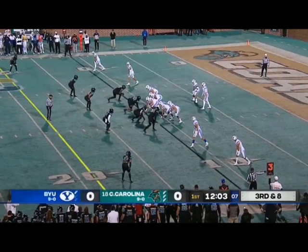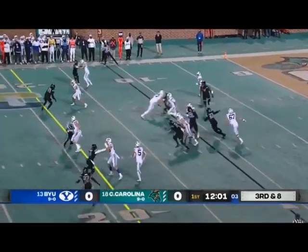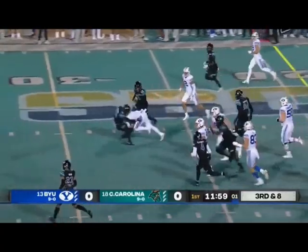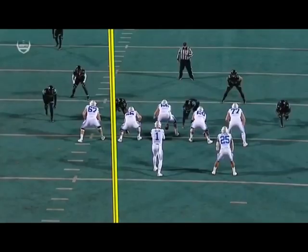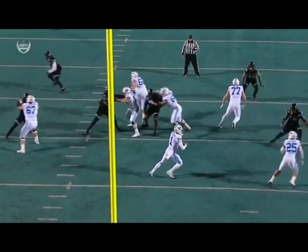I've mentioned his feet 2 or 3 times, and you can see here what I'm talking about. I'm not sure whether this is a designed run, but when that B gap opens up, he scrambles, he gets the yards. You can see that as he begins to step right, a gap opens up. 77 downfield creates the space.